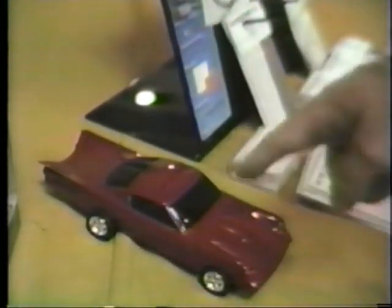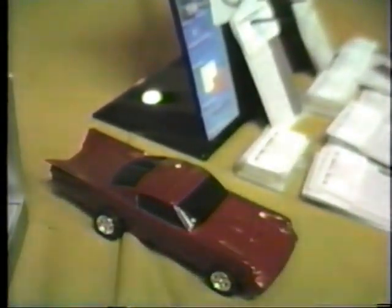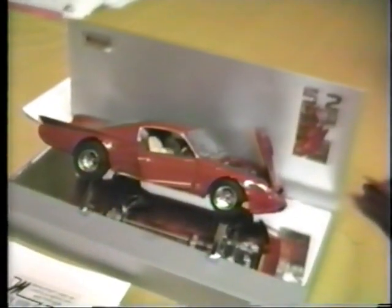You notice the nice paint? Yeah, you can tell. 8 hours of paint work on this fender. Thank you, Dr. Dern. You're welcome. Now let's look at the real thing.